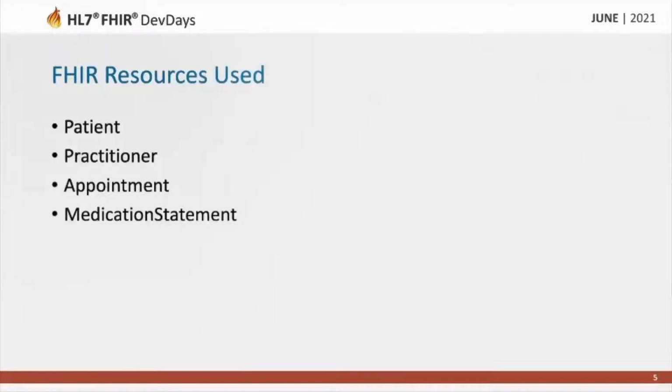A few of the FHIR resources we use for these projects are the patient endpoint. So we use the patient endpoint to collect the demographic information of the patient, the practitioner endpoint as well to collect the demographic information of the surgeons, and the appointment endpoint to get the surgeons' surgical appointments. Lastly, we also use medication statements to get the patient's medications.